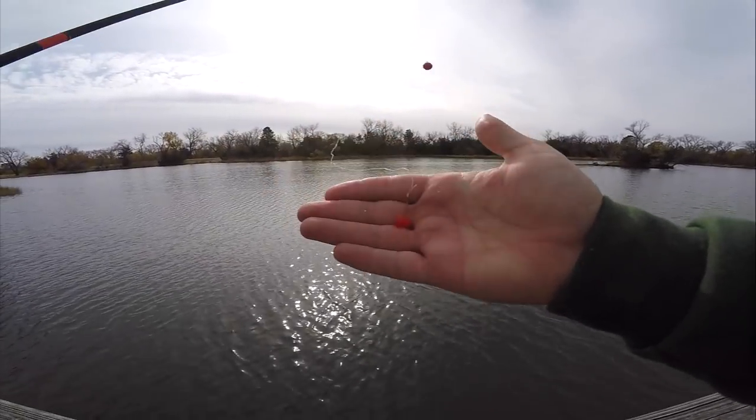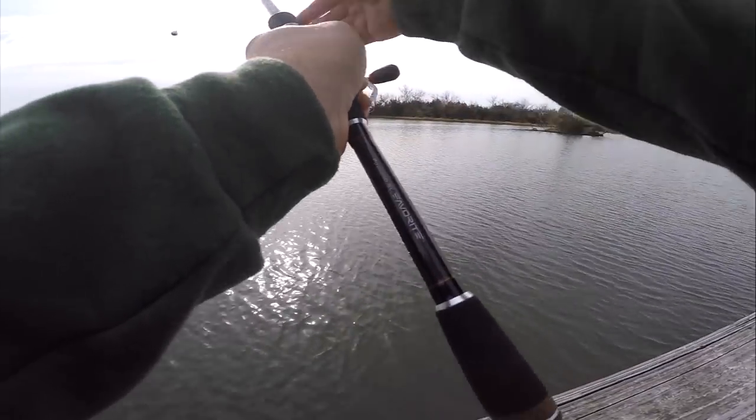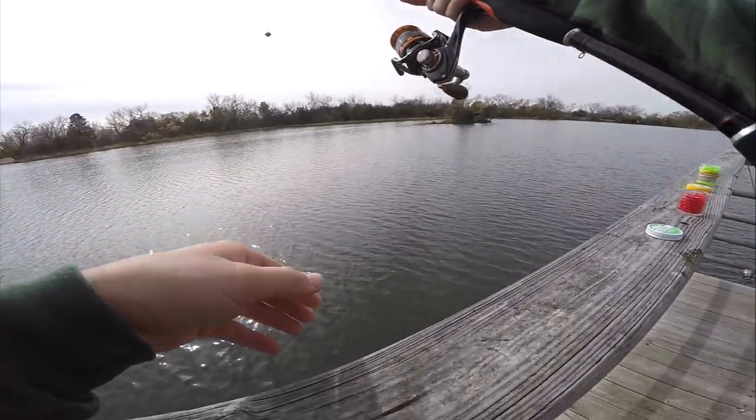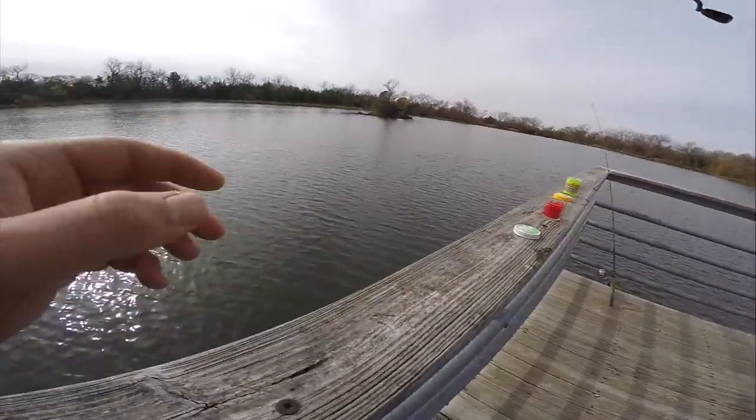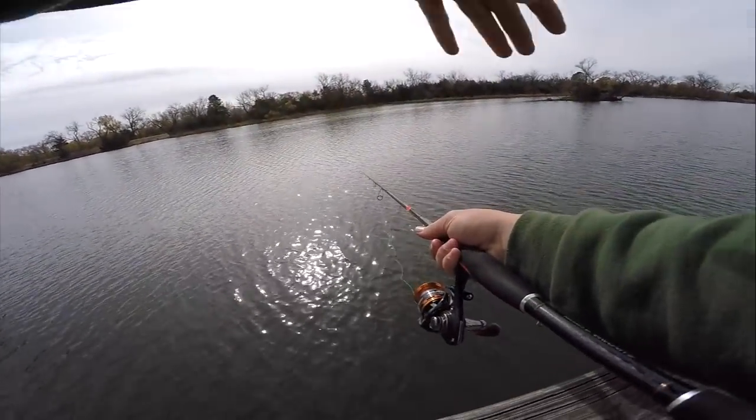So this is the setup Austin caught the fish on. We got two salmon eggs on a small number six hook, and then a white and red big bobber, like the old school bobber. And we're throwing it out there, just kind of like this, a crosswind. So the wind's blowing this way and we're seeing the fish school all in here.